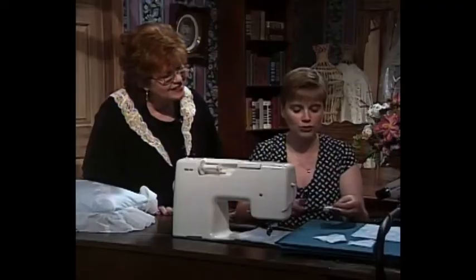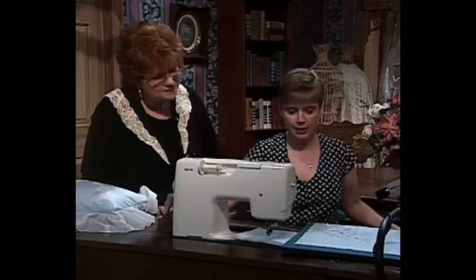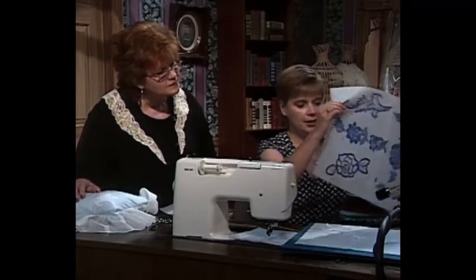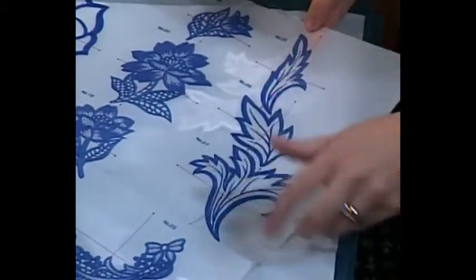All right. So once you have the motifs trimmed, what you can then do is place them. Now, I use the guide sheet from the card. And as you can see, the guide sheet has the centers marked and the number of the design.